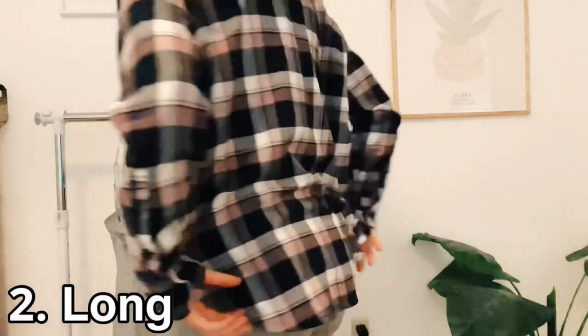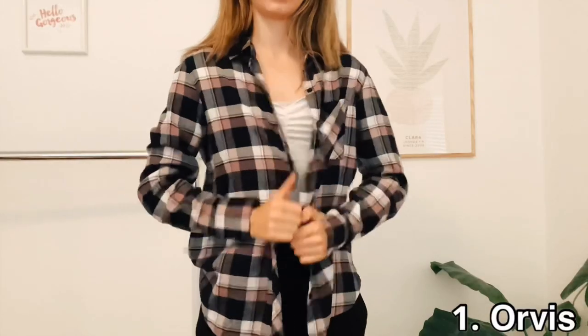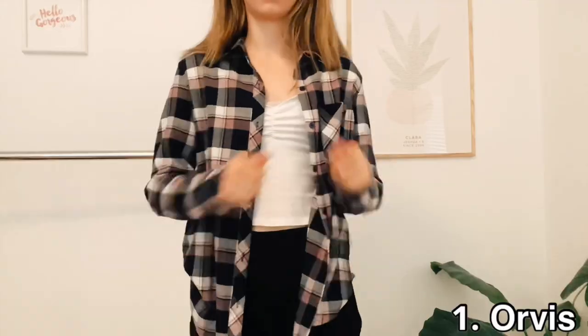And then I like to look for a flannel that is long. I love my flannels just to be really long, like oversized, because then it makes it, I think, kind of cuter. I can wear it with leggings and a t-shirt. That's my favorite way to wear a flannel. For flannels, the brand Orvis is my favorite. They're soft, 100% cotton, and super nice quality.